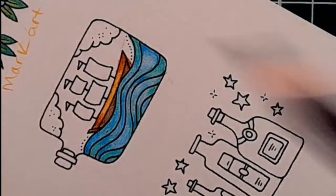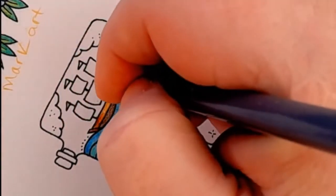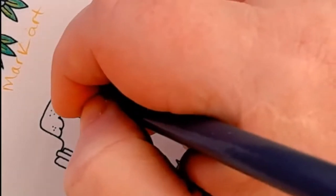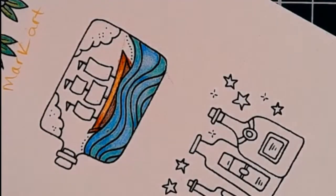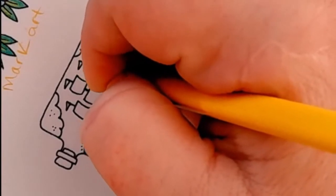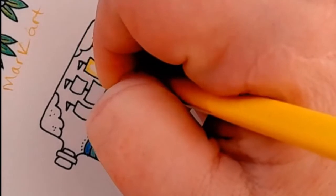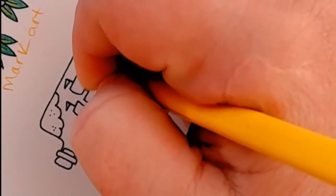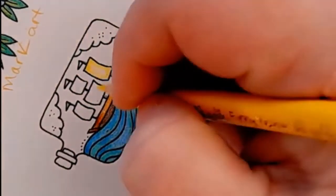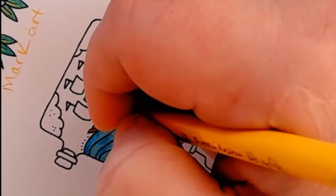Now we're going to take the silver and we're going to do the mast. And then we're going to take this yellow and we're going to do the around the edges. Yeah, let's just do the whole thing. And I'll go over it with white in the middle just to make it lighter.